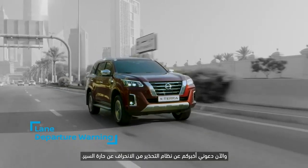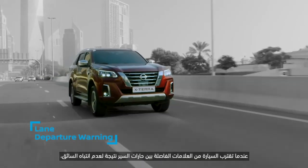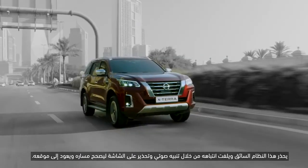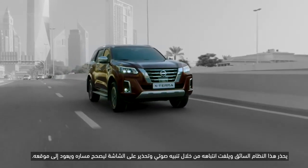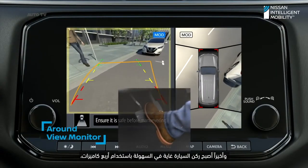Moving on to the lane departure warning feature. When the vehicle gets close to the lane markers as a result of driver inattention, this system warns the driver to pay attention by a display and audio warning, for you to correct your course and get back into position. Finally, we make parking even easier.